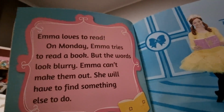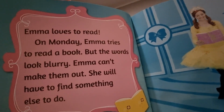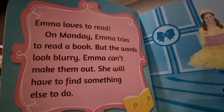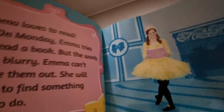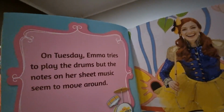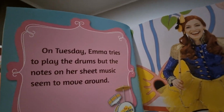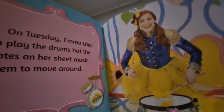Emma loves to read. On Monday, Emma tries to read a book, but the words look blurry. Emma can't make them out. She will have to find something else to do. Is it true? Yep. On Tuesday, Emma tries to play the drums, but the notes on her sheet music seem to move around.